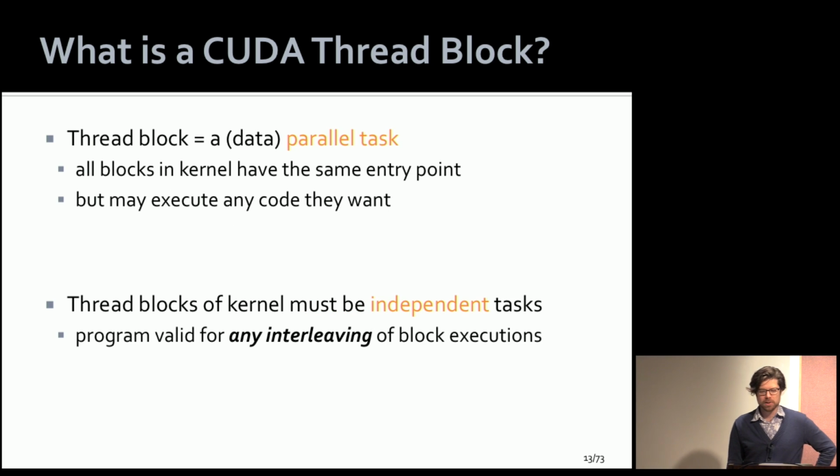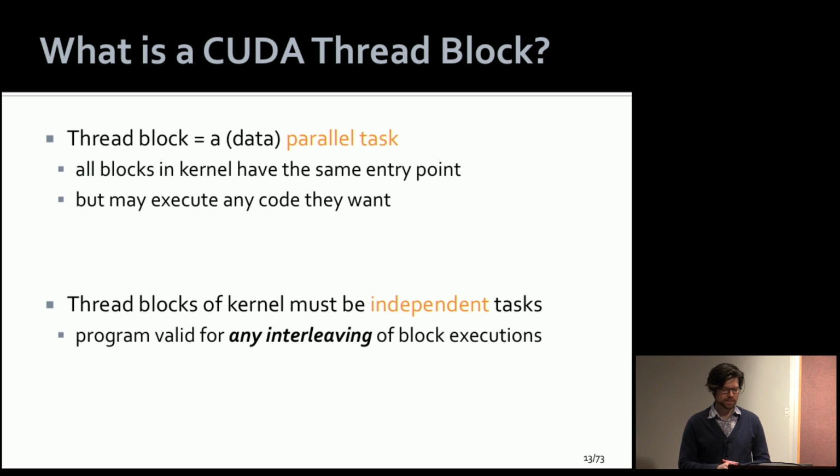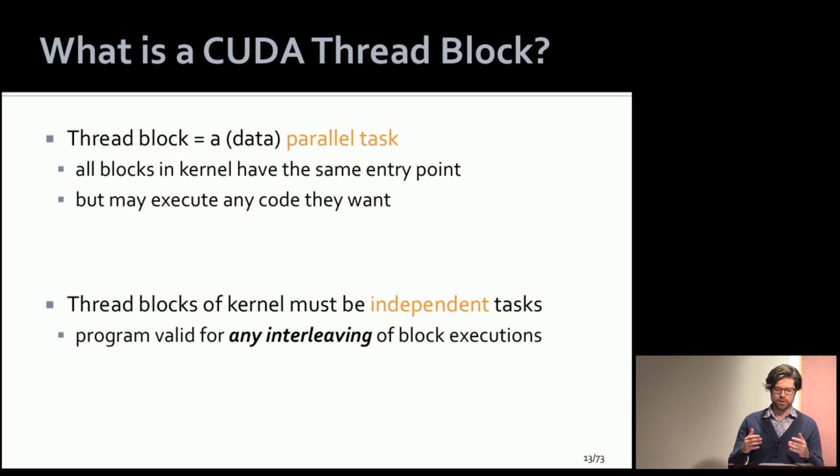Okay, so what's a thread block? A thread block is a small group of threads, and by small, for GPUs, that's like 1,000 or several hundred threads. And all of the thread blocks in the kernel start at the same place, but they can execute any code that you want. So you can just say, like, if my block index is this number, then execute algorithm A, and if my block is this other number, then execute algorithm B. The important thing, like I mentioned earlier, is that they have to be independent, and your program has to be valid for any possible interleaving of these block executions.